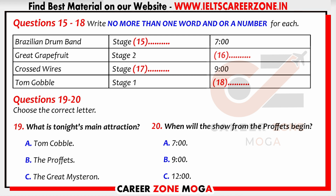On stage two, the great Mysteron will be presenting his show of magic illusion and mystery at 9:30. During the show, he will be chained and thrown into a sealed aquarium, from which he will try to escape. If everything goes as planned, the set will finish at 11:30, and the stage will be ready for the country and western music of Bluegrass Ben and the Cattlemen at 12. This act will be the last on stage two tonight.